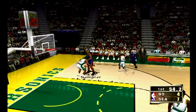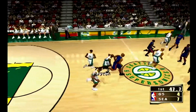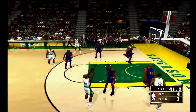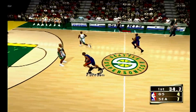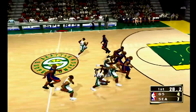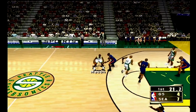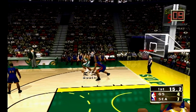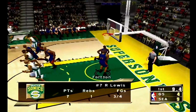The Warriors have it and are down by three. The ball's loose. It's stolen. Releases. Payton misses the jump shot. Let's take it to the rack. Clock down to six. Shoots. Lewis buries the jumper.